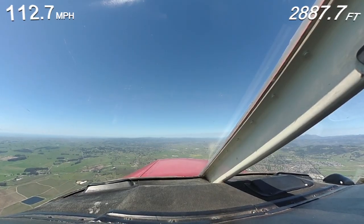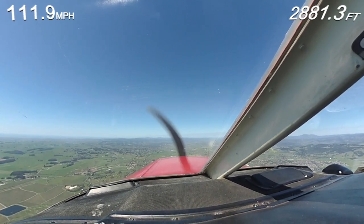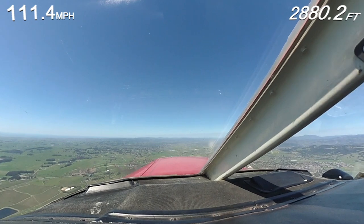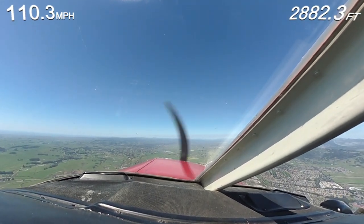Tower, Skyhawk 5740, holding short runway 32, ready for takeoff. Skyhawk 5740, Santa Rosa Tower, hold short runway 32, pending release. Skyhawk 5740, hold short runway 32.